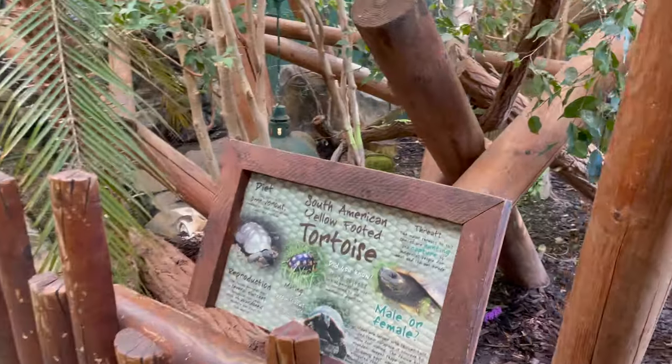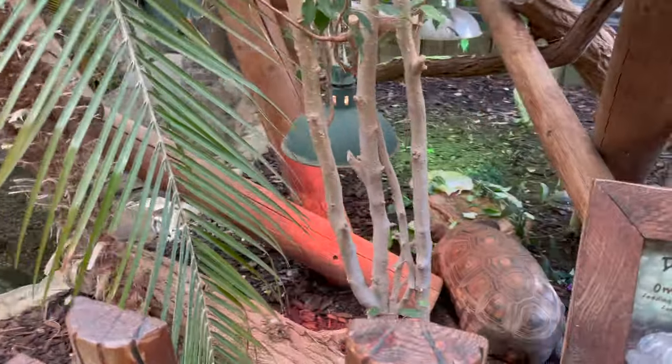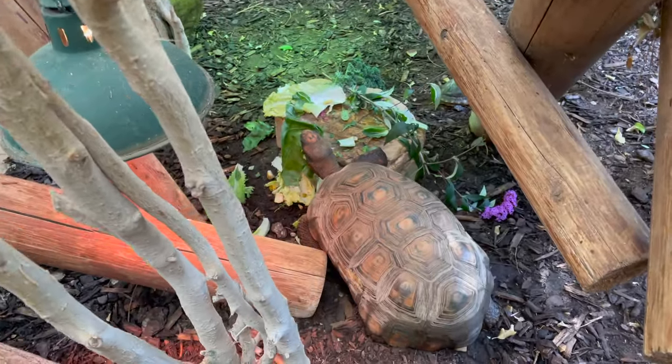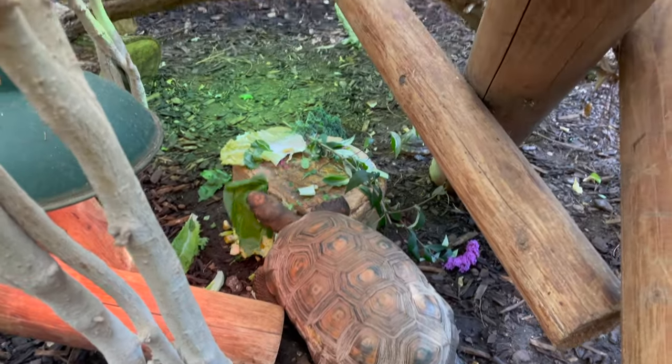There's a tortoise, I just saw it. Oh, wow. Oh, how cute is this? Look, can we see it? Yeah, can you see it? It's eating, look. I can't see.